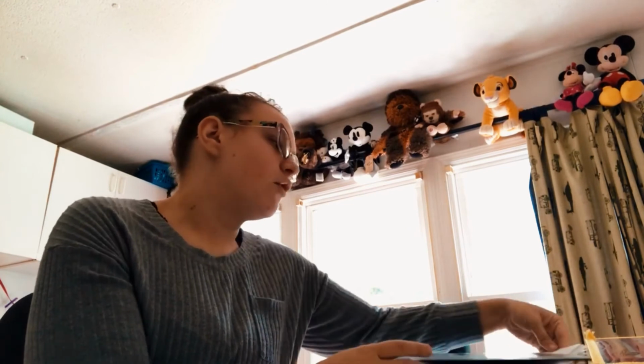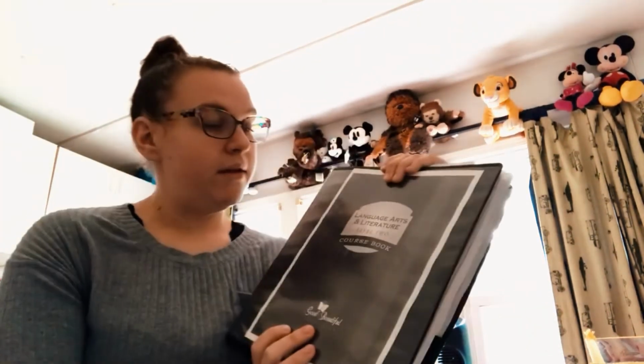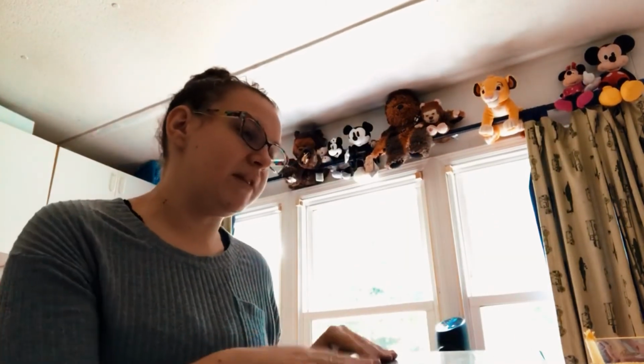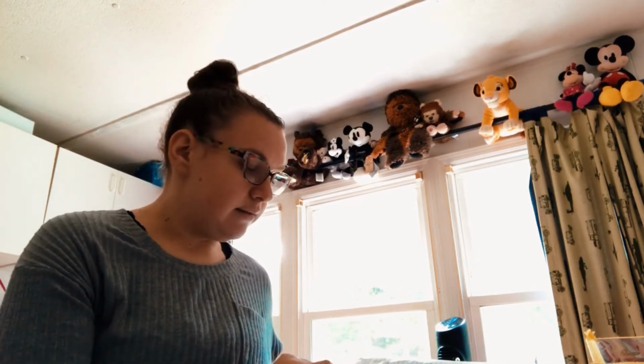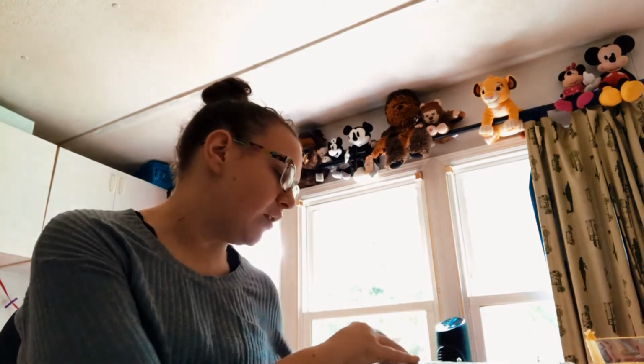All right, so for my daughter, for her language arts, we're going with The Good and the Beautiful. I know I'm going to get mixed reactions that I'm going with this because we are a secular family, so using a religious course book is kind of out of the ordinary for me. However, I've looked through this and it's not really religious heavy in my opinion, and it's a beautiful course.